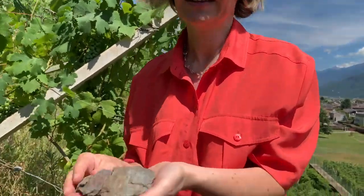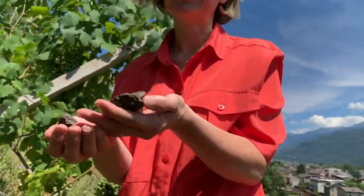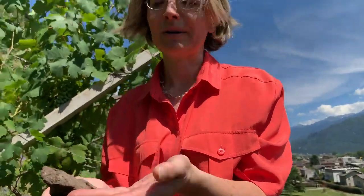I think this is the best character of our wines in general, and you can really challenge nearly whatever food you like, from the local cuisine up to the river fish, the lake fish, but even the sea fish. You can challenge nearly whatever you like.